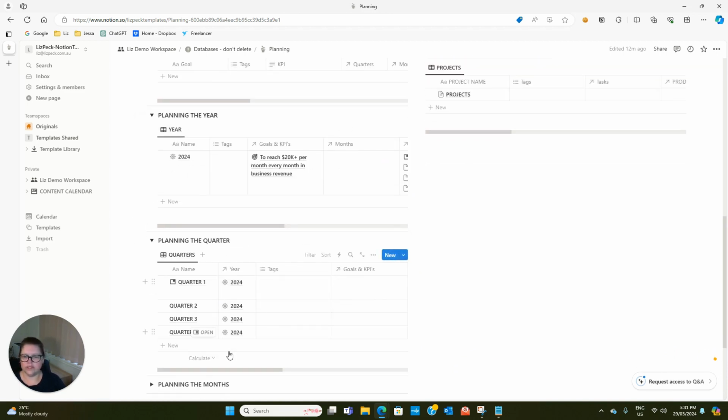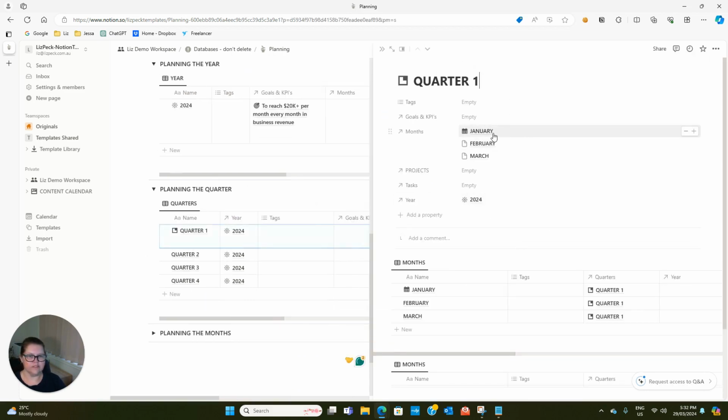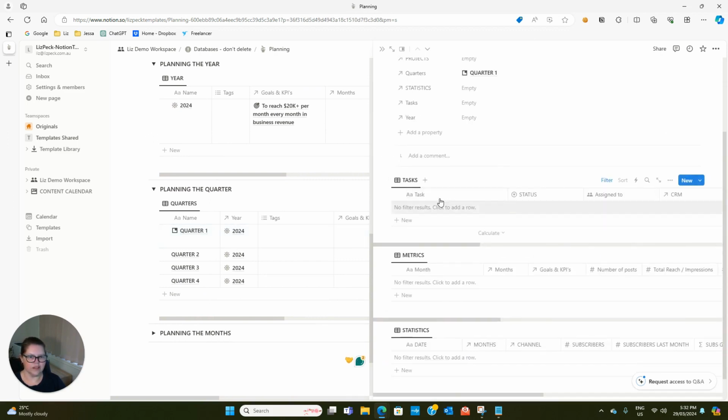Then you've got planning your quarters. If you want to plan things out on a quarterly basis, you definitely can. You can open up a quarter and fill in what months are in that quarter, and then that will appear down here. And you can open up those months and put in tasks in there.